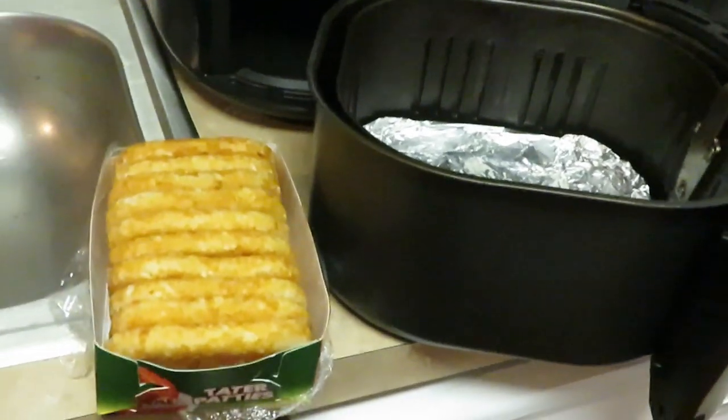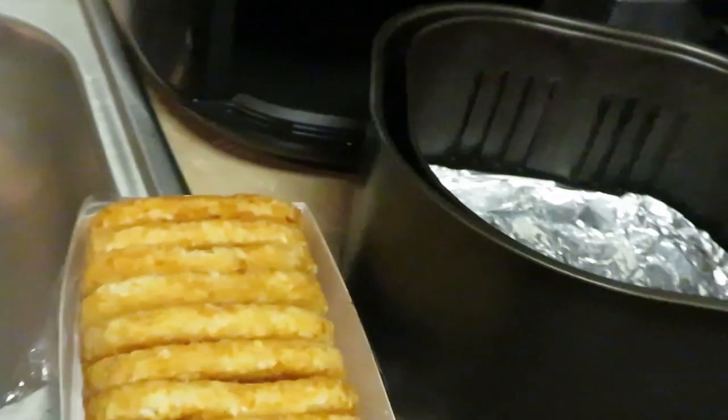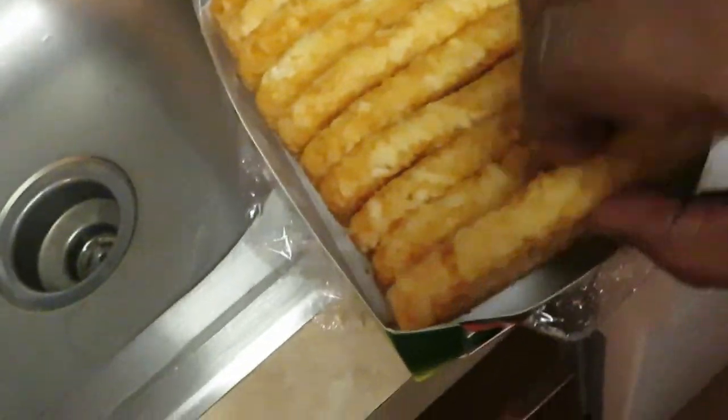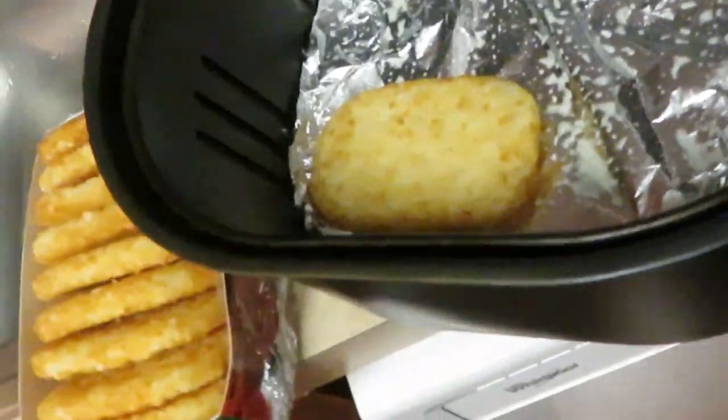Okay, guys, I am back getting ready to cook the hash browns. And I am going to put the hash browns in the air fryer. Quick and easy, in and out. So, let's get our hash browns. And this is how I'm gonna lay them in the air fryer.